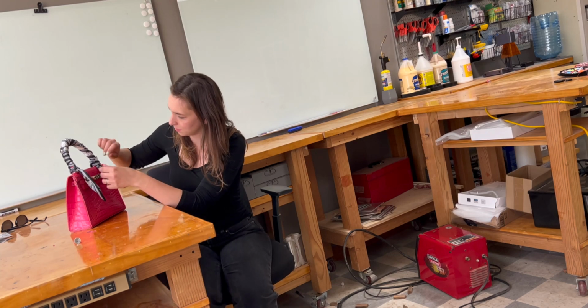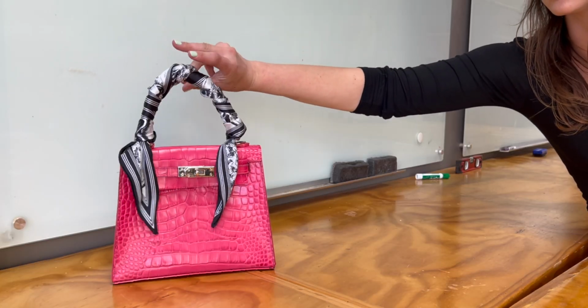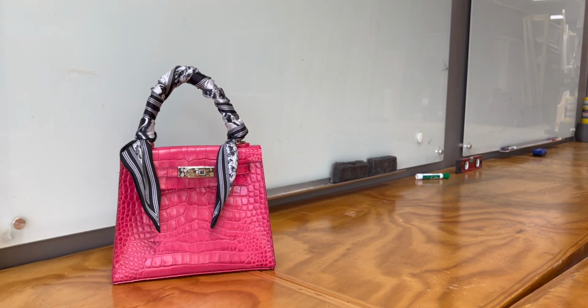I'm very emotionally attached to my bag at this point. And I don't know, I feel like if I was walking past someone quickly, you probably wouldn't notice that it wasn't one, especially with the twilly on it. But I don't know, if this was sitting next to an actual Kelly bag, I think it would be pretty darn obvious that mine was the counterfeit.